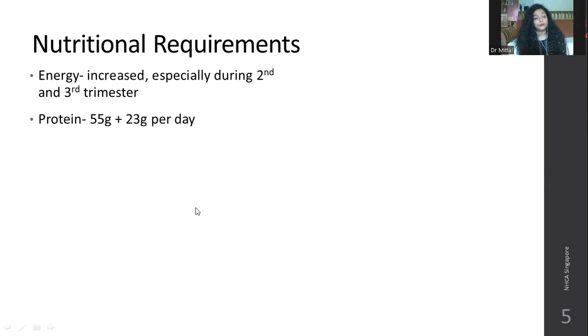So, protein requirement. In the textbook they have given at what trimester what kind of energy requirement you should be looking forward to. In the first trimester, hardly 85 kilocalories or 70 kilocalories increase can be taken. It means you can have one chapati extra, a bit of rice extra. That will take care of the first trimester. In the second trimester, you are looking at around 280 to 230 kilocalories increase.